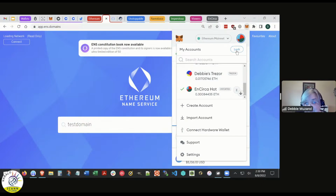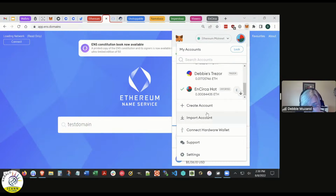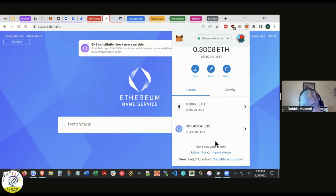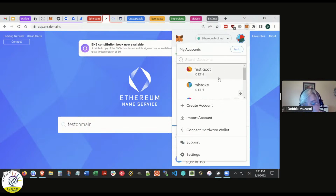Also, if you go, I know there's a way to do it. Hold on a second. I haven't had to do it, but there's a way to add money in here. So there is a way to add money into your MetaMask directly. But you first have to have, so I can create an account. So I can create as many MetaMask accounts as I want. And then I can import an account. That's how I got these two Trezors in here.